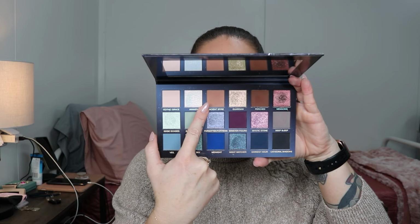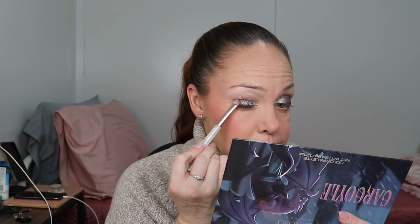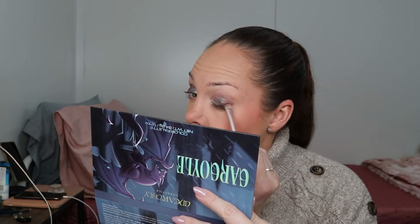I'm going to go into the shade Ancient Spire. Pick this one up on my little compacted smudge brush. Into the shade Perched. And the larger compacted smudge brush for this outer V area. I'm not going too far in because remember we have that little pretty shade Menacing. I'm really liking how this is turning out.